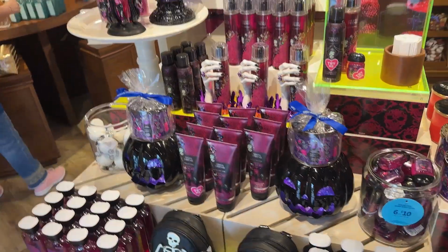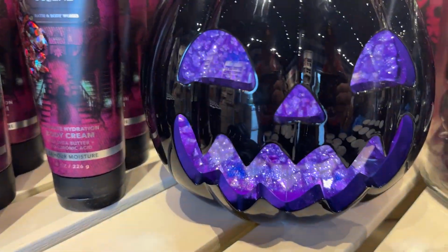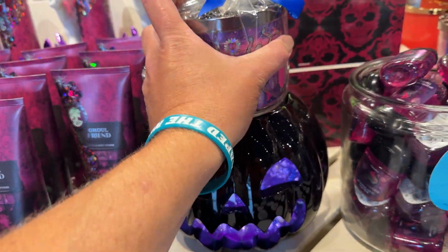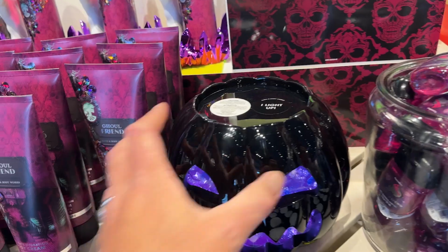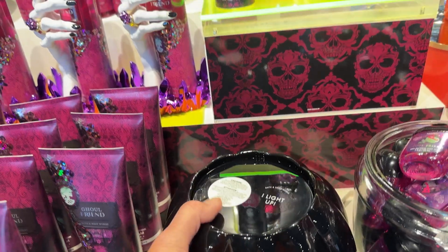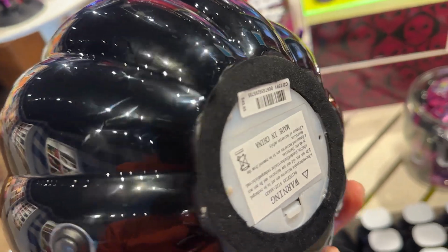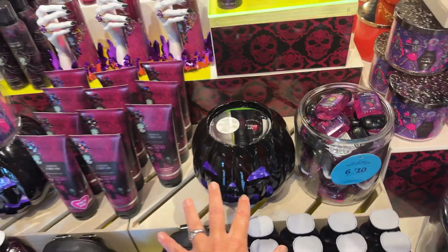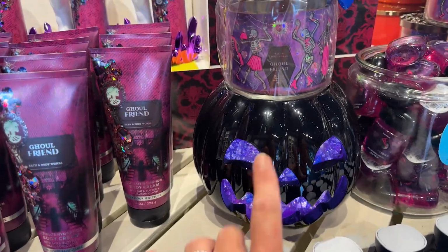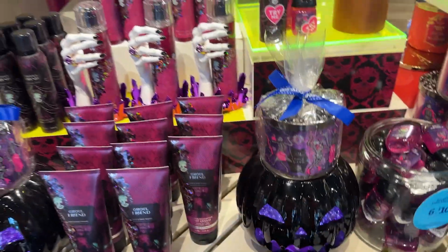And now we have this candle holder. Oh, God, look at him. It's like crystallized on the inside with amethyst. It says it lights up. Of course, it's lit up right now. Oh, man, and this is heavy. This is plastic. $50. Oh man, if you decorate with a lot of black and purple, so if you like that regal goth kind of line, this is perfect. I could definitely see someone like my friend Voltaire rocking that.